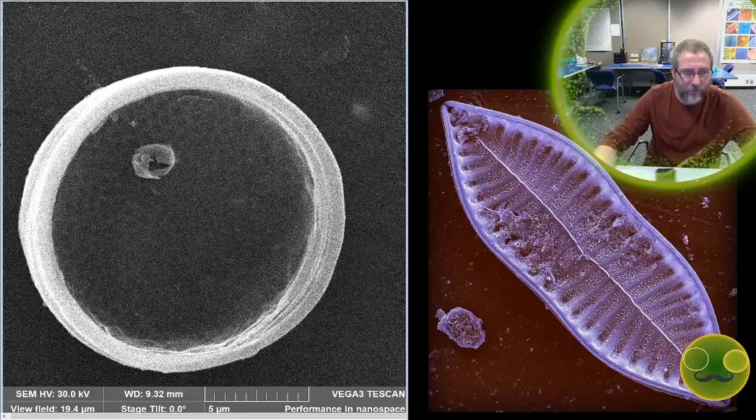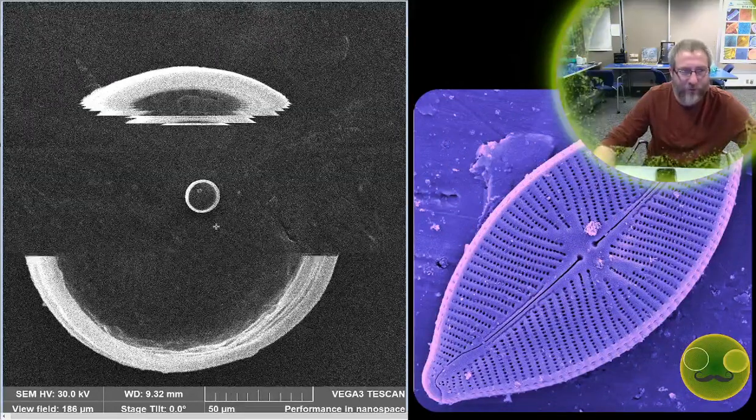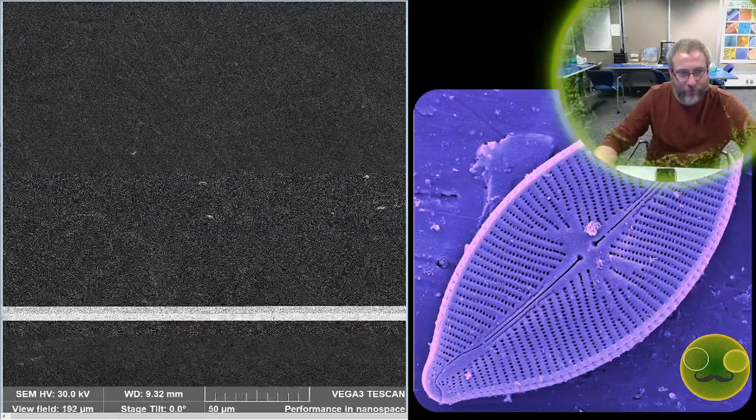and then there's some processes here. There's the rimiportula again. And then there's a bunch of some organic junk that's around in this one. And what I'm looking for now is an external view, so I can sort of show you what they look like from the outside.